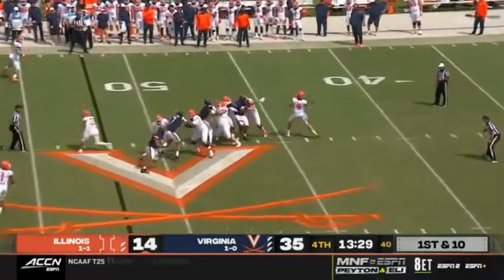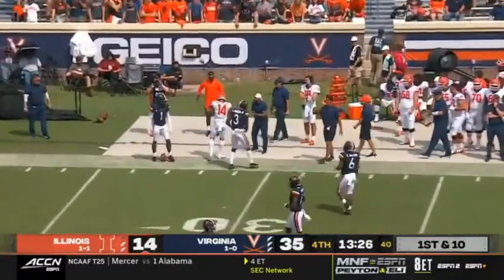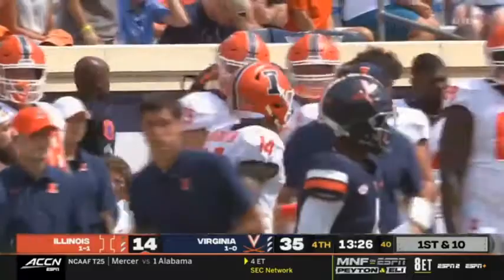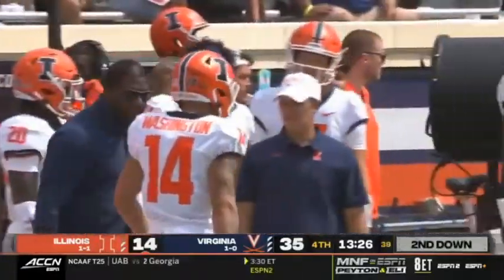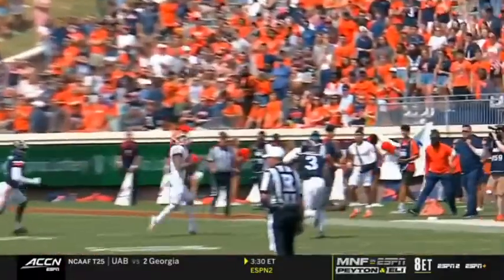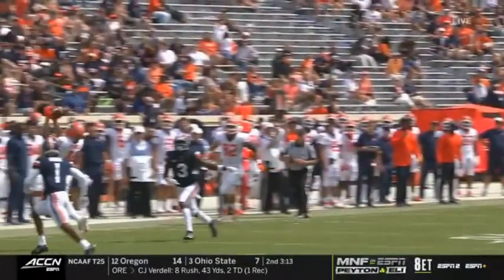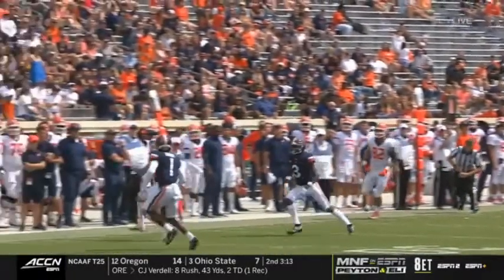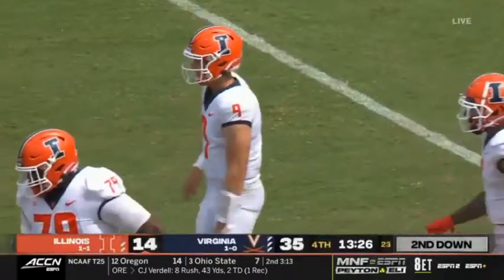Cavaliers come with 4. Oh, nice pass. That was right where it needed to be, and Casey Washington couldn't bring it in. Yeah, that's one Casey Washington would love to have back. Good ball by Art Sikowski. They understood what UVA was doing defensively. Playing a little cover 2. Got Anthony Johnson sitting down in the flat. Good ball in the space between the safety and the corner. And they're able to come down with it, rather.